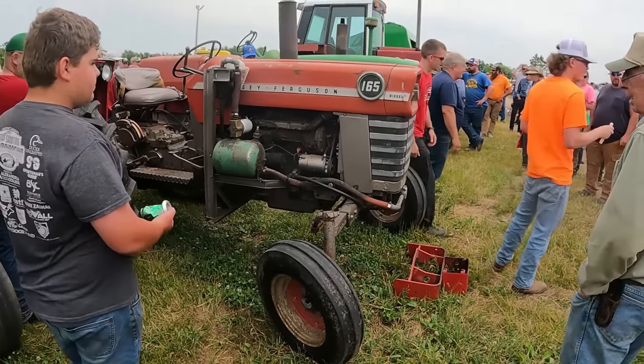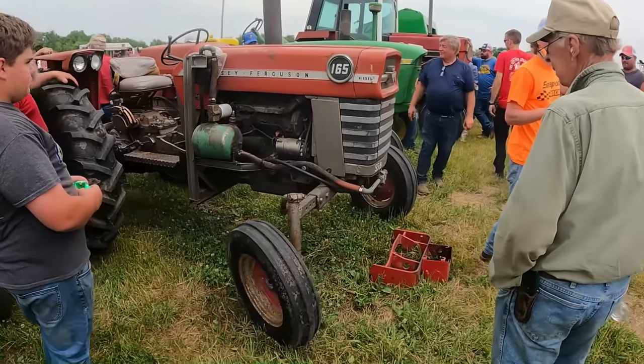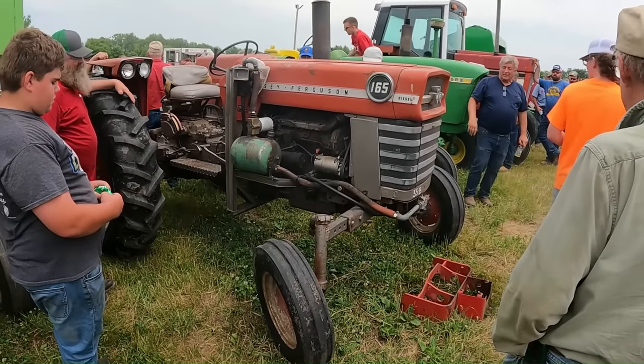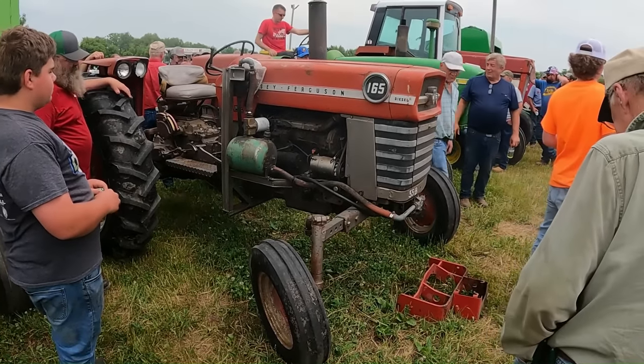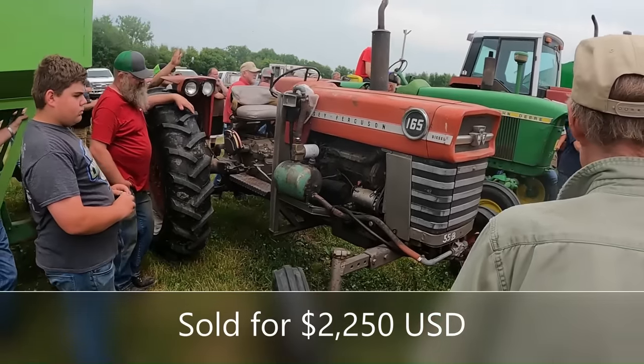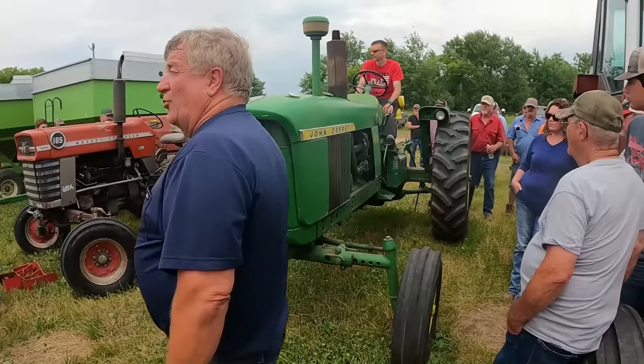22 now, 5. White front, clean tractor. 22 now, 5. 23, boys. 23, one time. 22 now, 3. Hold it. 22 and a half. Four. Brand new rubber on the back.